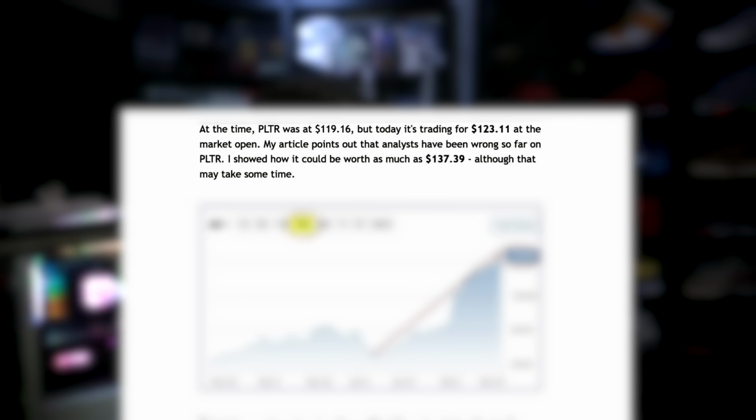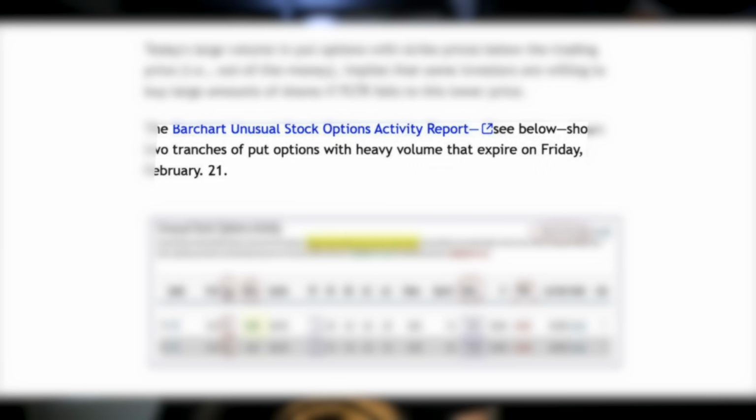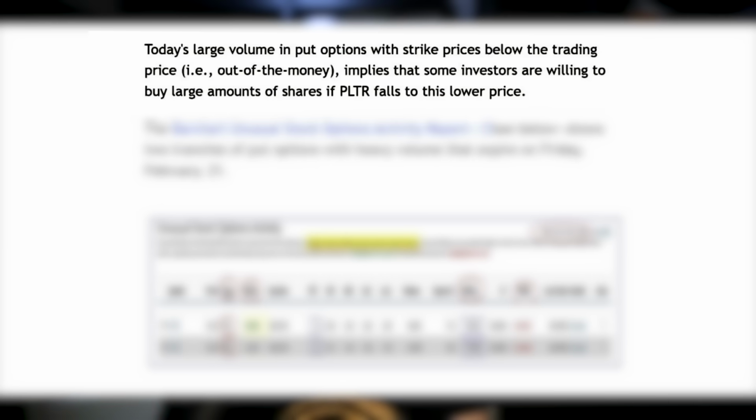Today at market open, Palantir was trading at $123.11. This article points out that analysts have been wrong so far on Palantir, showing that it could be worth as much as $137.39, although that may take some time. Today, there was a large volume in put options with strike prices below the trading price, out of the money. This implies that some investors are willing to buy large amounts of shares if Palantir falls to this lower price.